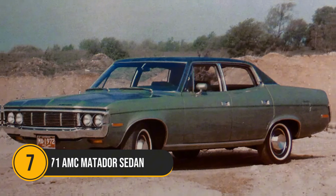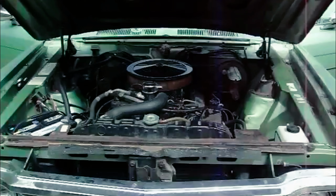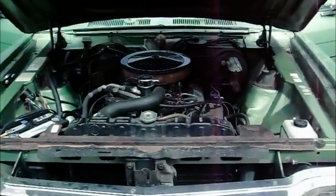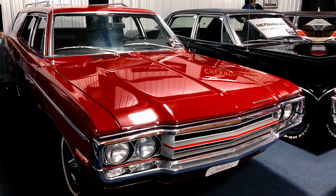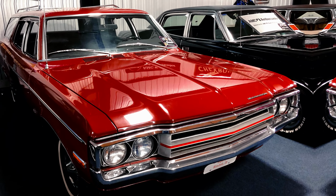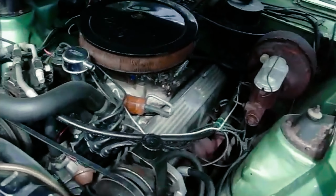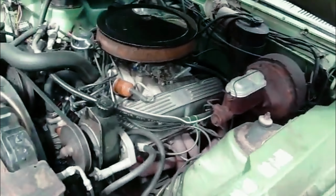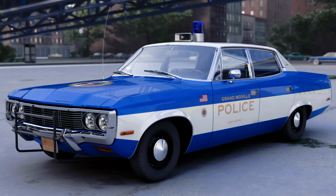Number 7, in 1971, American Motors Corporation, better known as AMC, introduced the Matador, a mid-size sedan intended to replace the outgoing AMC Rebel. Hopes were high. The company needed a solid player in the crucial mid-size market to take on Detroit's heavy hitters like the Chevy Chevelle, Ford Torino, and Plymouth Satellite. But instead of making a bold impression, the Matador sedan debuted with a name few people liked and a design that felt like an afterthought.